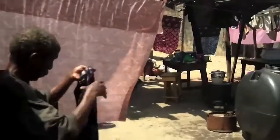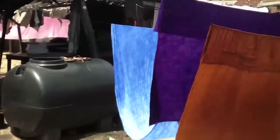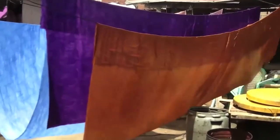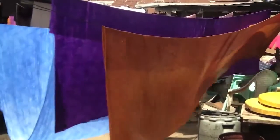Well, there are two different types of ADIRE dyeing, both with gorgeous results: ADIRE Oniko and ADIRE Eleko. ADIRE Oniko is a tie-dyed resist which includes several methods like stitching or tying. Traditionally, raffia is used as a tie resist, creating various patterns by using only the binding securing a folded piece of fabric, or tying small objects such as stones or seeds to add to the resist.